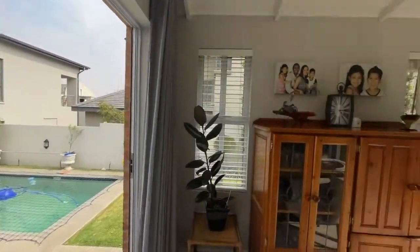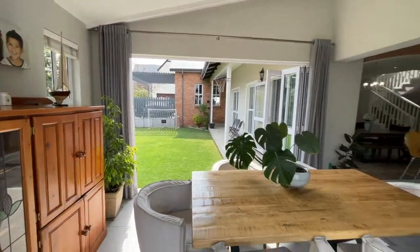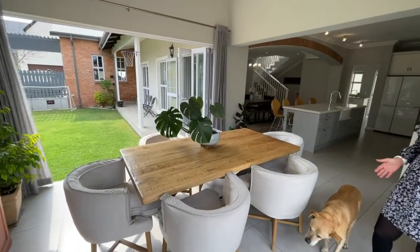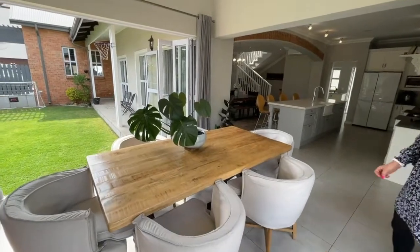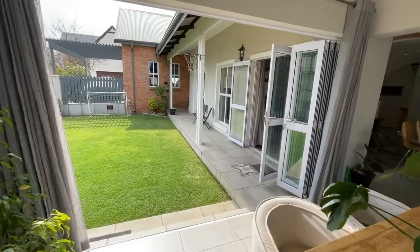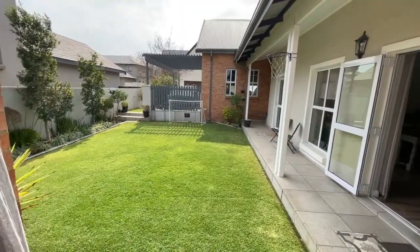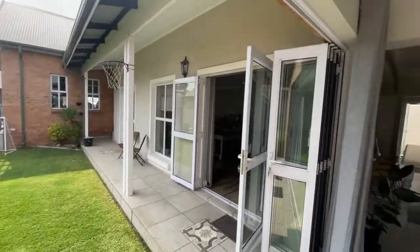We are now walking into the enclosed patio area. What they've done is they've kept it slightly separate, however it is enclosed as well with folding doors, and that way you get the use of the space throughout the year. And of course you've got extra space for seating and for bigger parties when you're socializing.